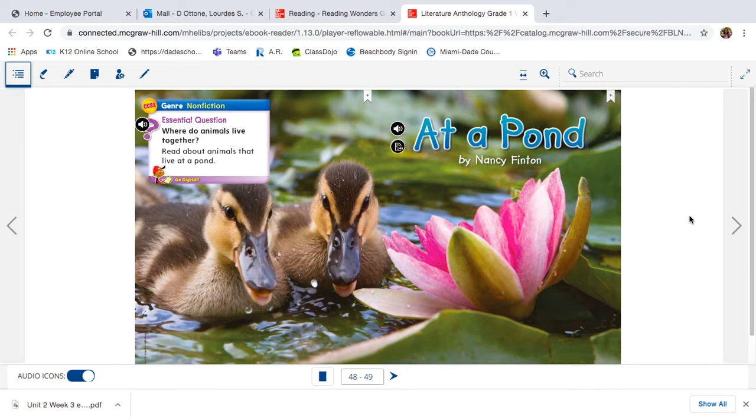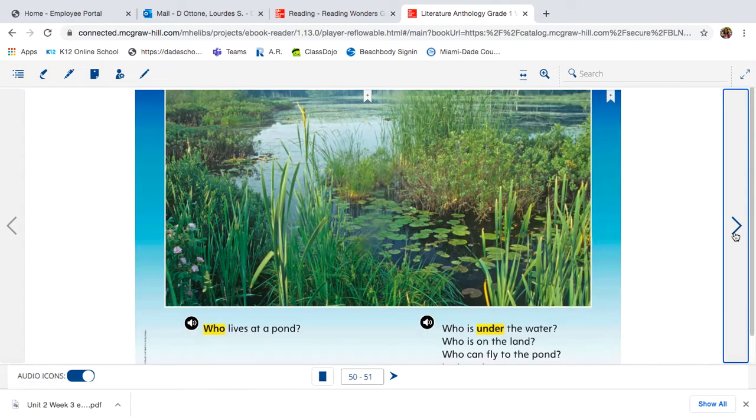Okay, the same essential question: Where do animals live together? And it's a true story because it's nonfiction. We're going to learn facts about what happens in the pond, and we see the pictures. My turn, your turn. At a Pond, by Nancy Finton.